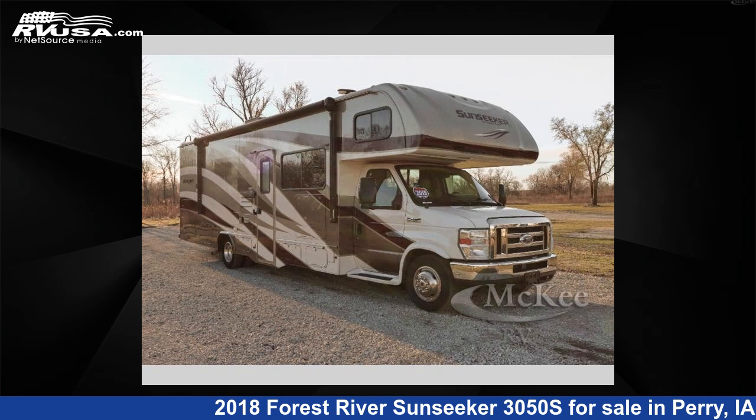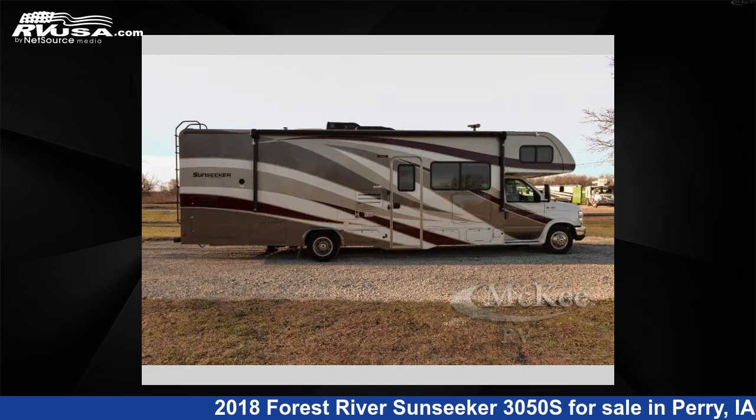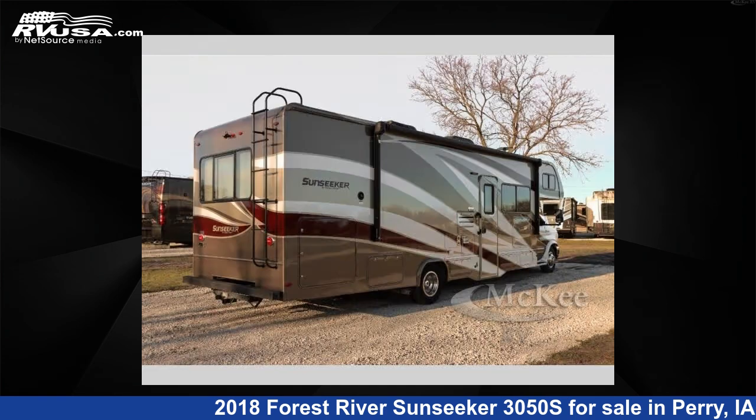This 2018 Forest River Sunseeker 3050S is a Class C RV. It is located in Perry, Iowa, 50220 and is offered for sale by McKee RV.